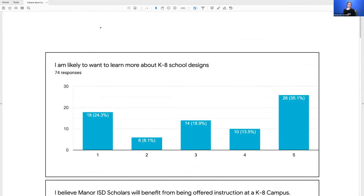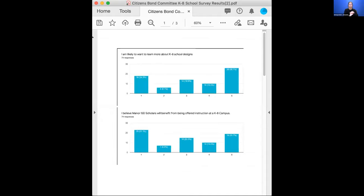As we looked at answering these questions, one second, please. Let me see something here. There we go. As we looked at answering these questions, we were able to actually present, it's loading. They were able to take, these are the results from it. As you can see here, the parents had a chance to answer any of these areas. They could strongly disagree. Some were neutral, some agreed, and some strongly agreed.